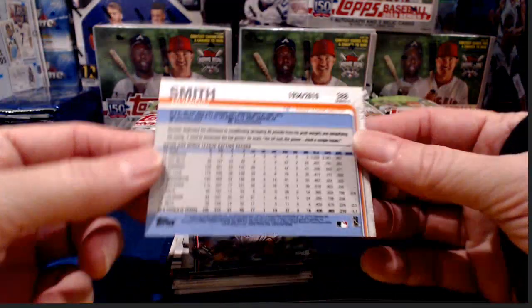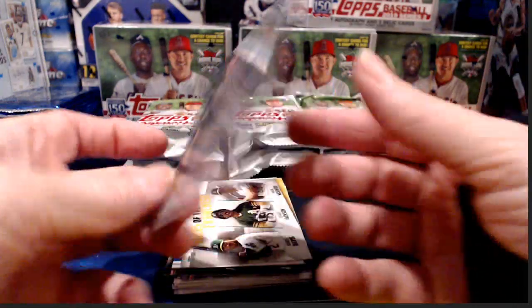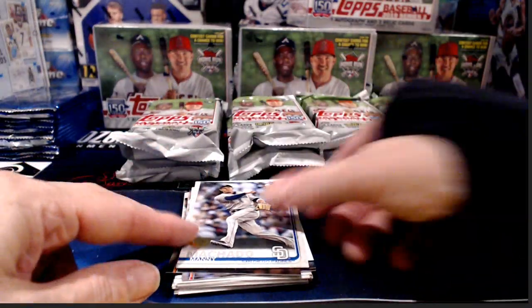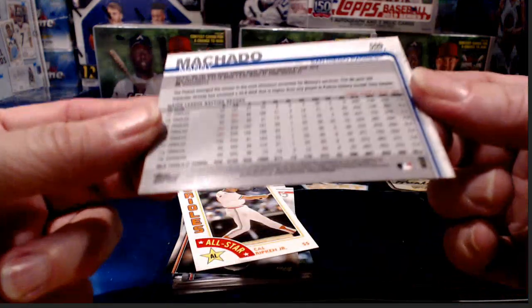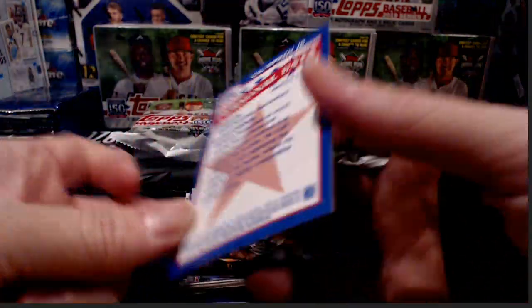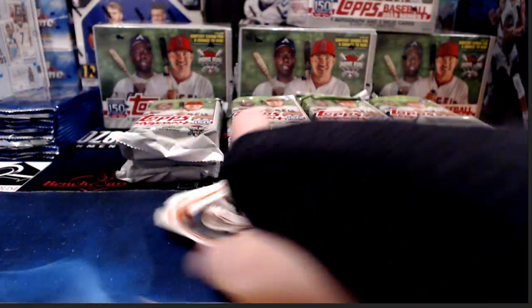For the Mets, that is Dominic Smith to 2019. A hollow foil, Zach Greinke for the D-backs. Faces of the franchise, the Oakland A's. Manny Machado with the 150th anniversary stamp on it. Cal Ripken Jr., Orioles, and then we are back at our base after that.